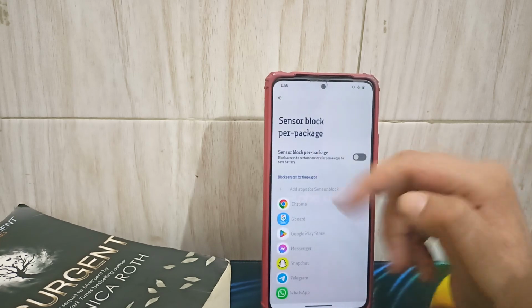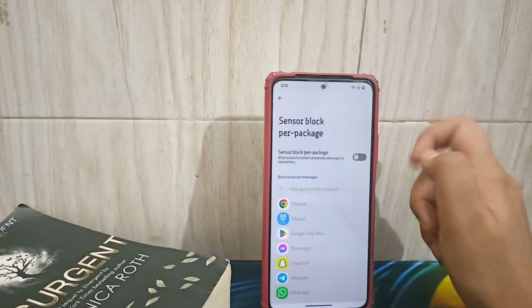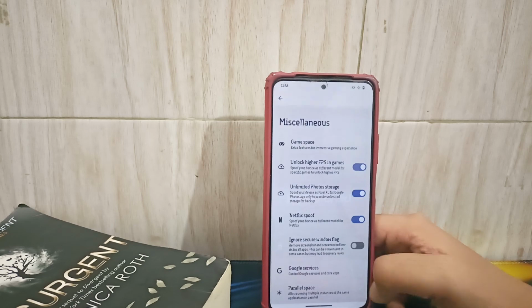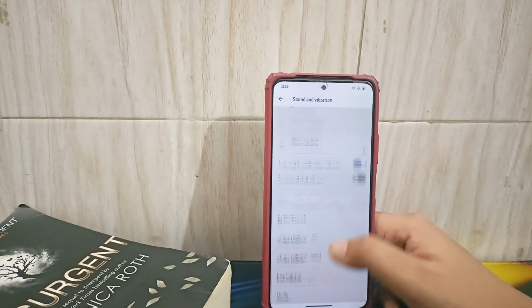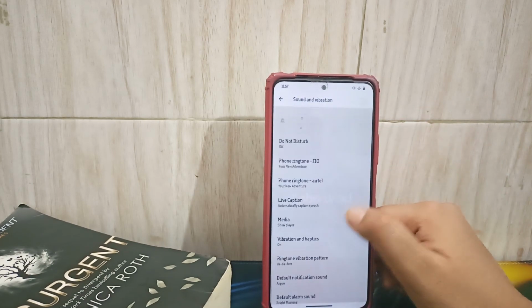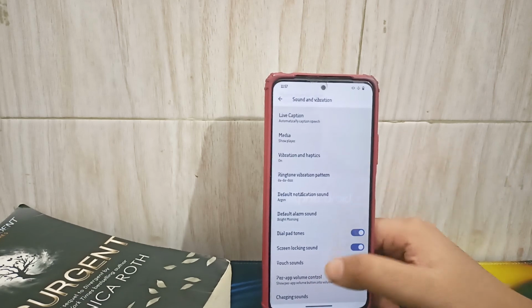You can also block sensors for a particular app to save some battery life. And then there is this pocket detection, weather settings. This is pretty common stuff. Like in the sound and vibration settings, these are the options you get. You can set the ringtones and all that stuff. This is pretty common stuff. You can also set the notification sound.